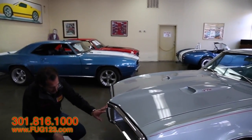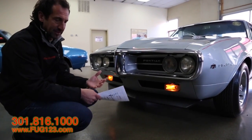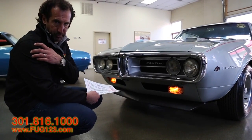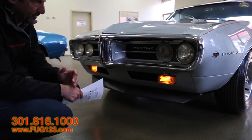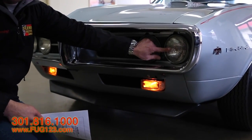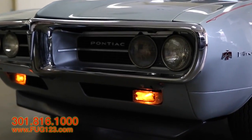Has the chrome and stainless been done? I love the front and rear spoilers on this car. A muscle car almost has to have front and rear spoilers. It just sets the tone. It's like having big giant muscles on your arm, but no shoulders, right? It looks cool, but it's not complete. This right here kind of makes it complete. Marker lights work. This is kind of cool too. Some T3 headlights are in here, the original style headlight on this car. That's a really, really nice thing.